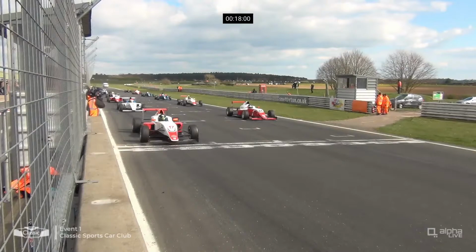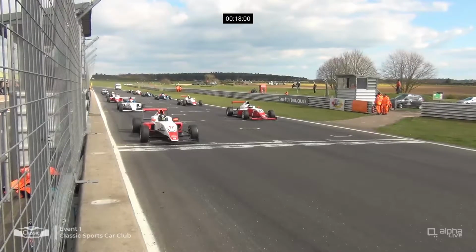The cars are ready in their neat one-by-one staggered formation on the grid. The green flag waves at the tail end of the field. 18 minutes of GB4 Championship are about to go green for the final time this weekend here at Snetterton. Jessica Edgar and Megan Gilks on the front row of the grid.